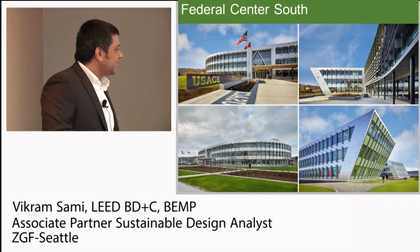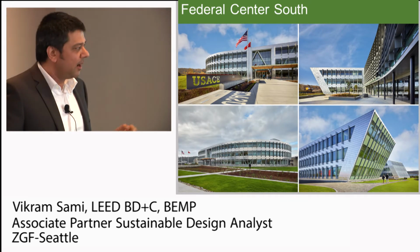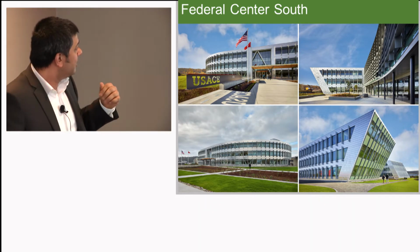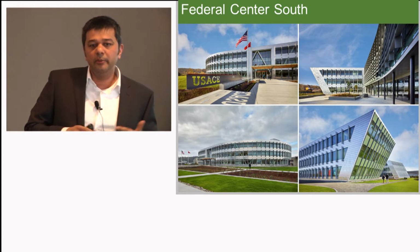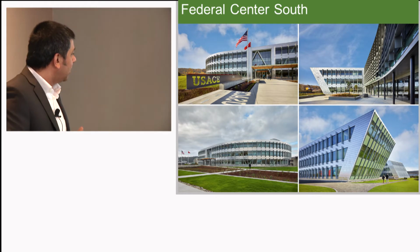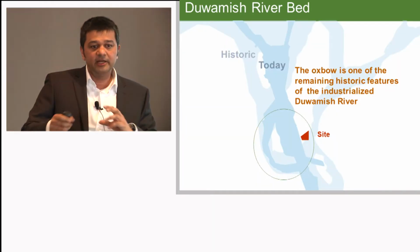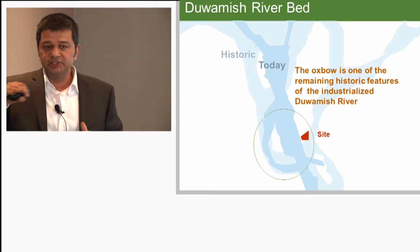So this is the Federal Center South building in Seattle. I'm using this project as a setup for the next one. But this was a design build competition where we had to actually guarantee the energy performance of the building. It's on the Duwamish River, set on one of the last remaining oxbows, and that was an inspiration for the building shape.